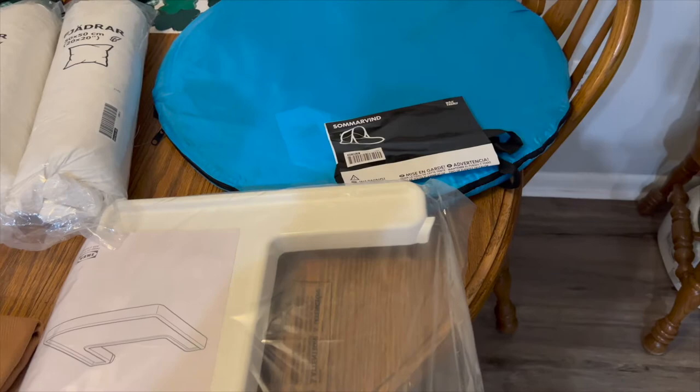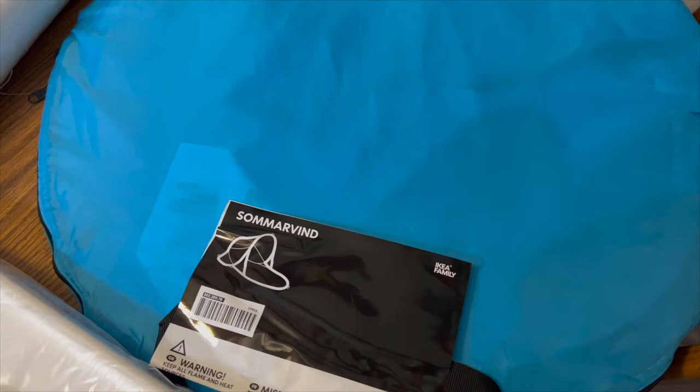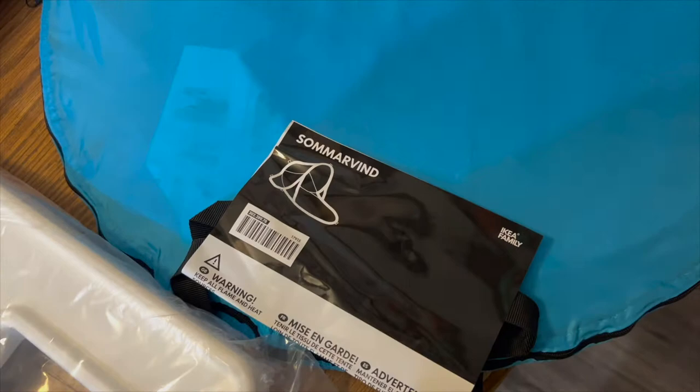Then the next thing we got is this pop-up tent thingy for the beach or just vacations. It looks like that. It was $35 and it's massive. I mean, you can tell that this thing's massive.